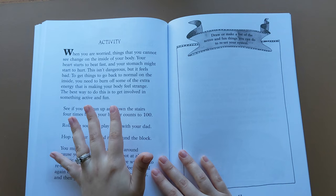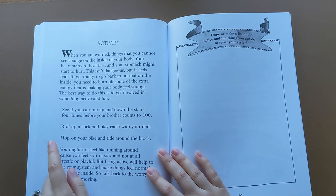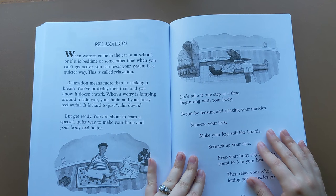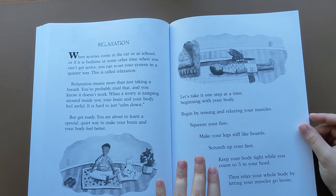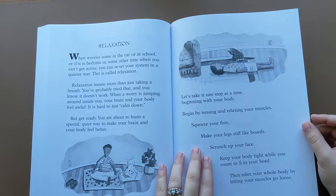So it has some physical exertion exercises, like running up and down the stairs 4 times, rolling up a sock and playing catch, hopping on your bike and going around the block. And then it also has some relaxation techniques. And it walks the kids through this in a way that's really clear and simple and easy to understand. So teaching them how to tense and relax their muscles, starting with their fists, their legs, then their face. We have some breathing exercises.